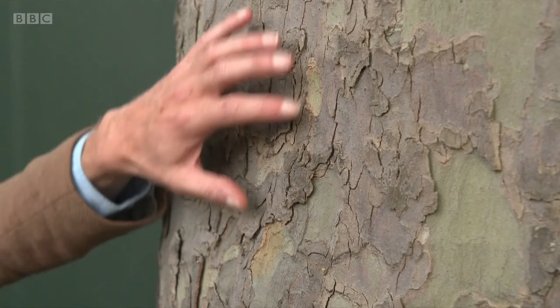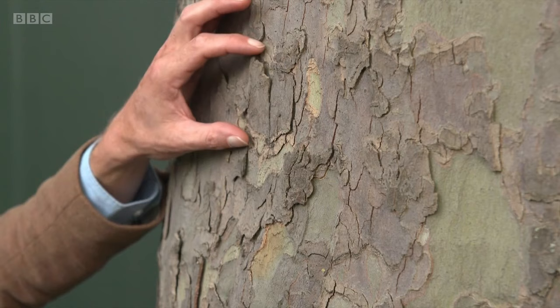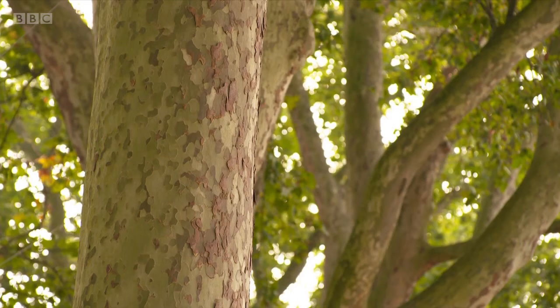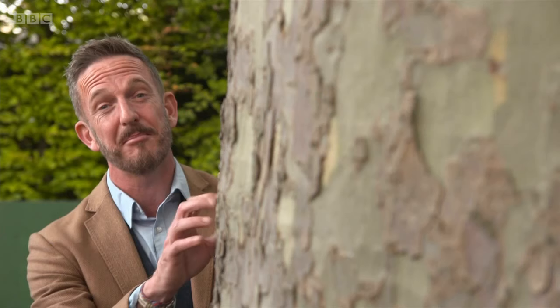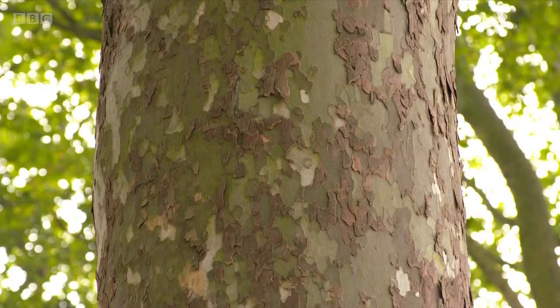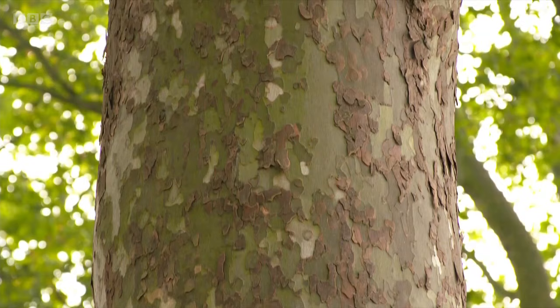As we head to late summer and early autumn, it's starting to shed its bark. Now it's thought to do this for a few different reasons, possibly to shed pest or disease that have developed over the tree, and also because this trunk is expanding constantly, that bark needs to pop away so it can keep on growing. But what happens gives us a really beautiful aesthetic as these individual pieces of bark peel away, leaving this fantastic snakeskin effect.